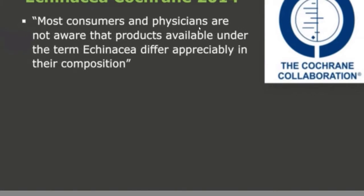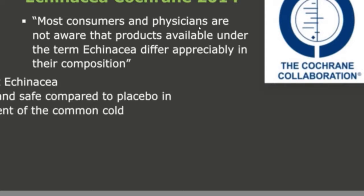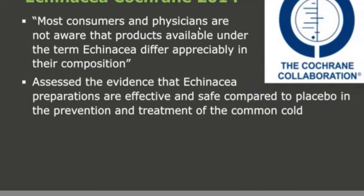So what about the clinical evidence for echinacea? Now, there was a Cochrane study that was published in 2014. And the Cochrane noted this conundrum that we have with echinacea, that most consumers and even physicians and clinicians are not aware that the products available under the banner echinacea differ appreciably in their composition. And it does confound systematic review and meta-analysis because of this variability. Nonetheless, they went ahead and attempted to do that kind of analysis of the evidence.